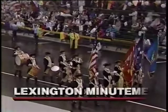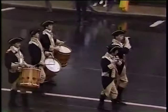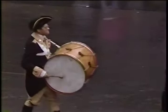Lexington Minutemen Company. There's something about the beat of a drum when there are several of them in synchronization like that that just says something for liberty, excitement.